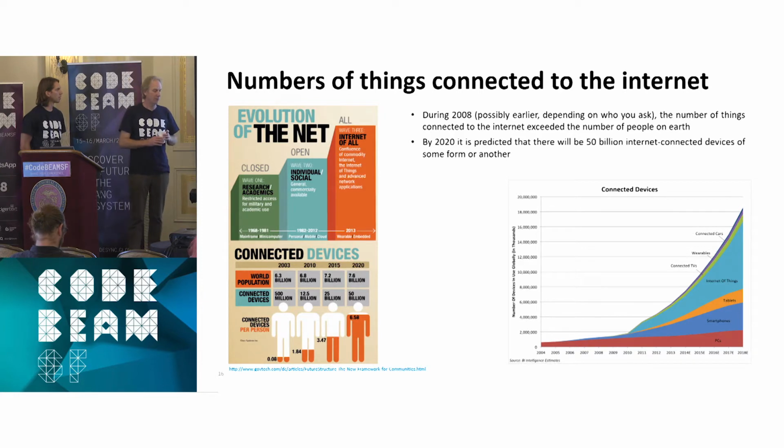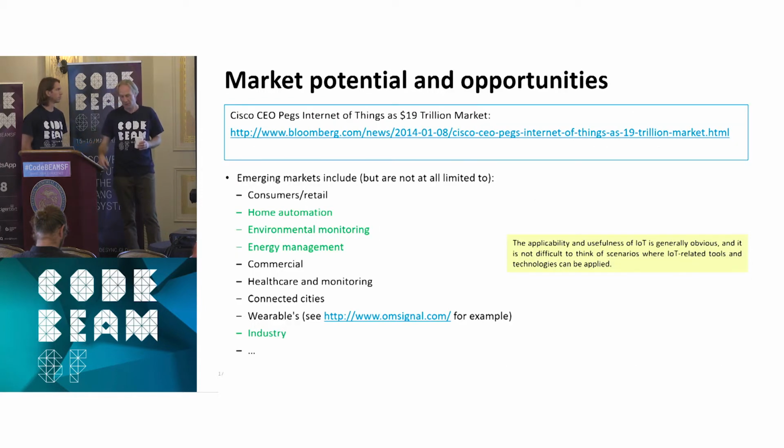Around the 2008 timeframe, depending on who you talk to, the number of things connected to the internet exceeded the number of people on Earth. And by 2020, they're looking at 50 billion internet-connected devices of some form or another. So with all of this Internet of Things stuff, Cisco's CEO stated a fairly large number for what this business is worth, $19 trillion potentially. That's a lot of money. Could be some good business opportunities in there.